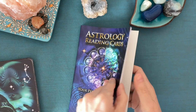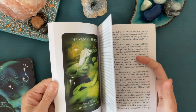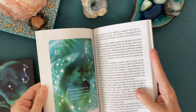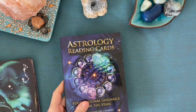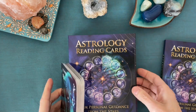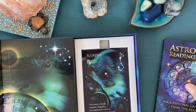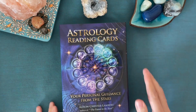Oh, just a quick look at the book. It does have a full color picture of the card. And you do get a good amount of information, so that's why I'm keeping it around until I have a chance to work with it in earnest. And then I could see this as a deck that will someday probably leave my collection. So that is the Astrology Reading Cards deck.